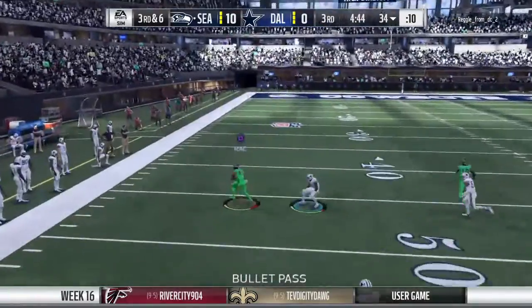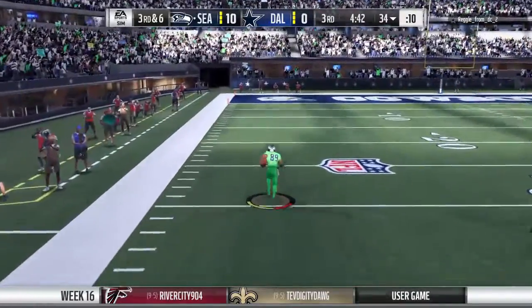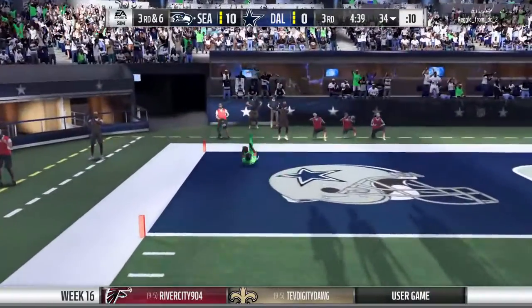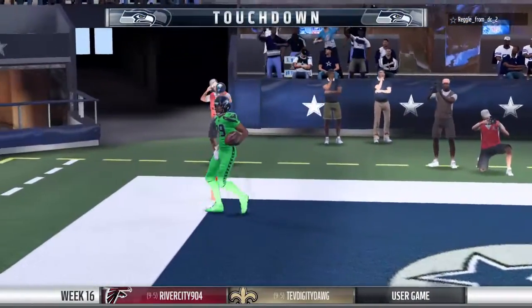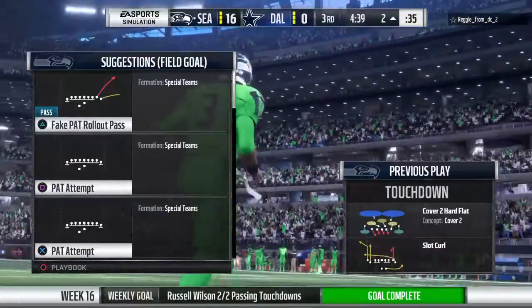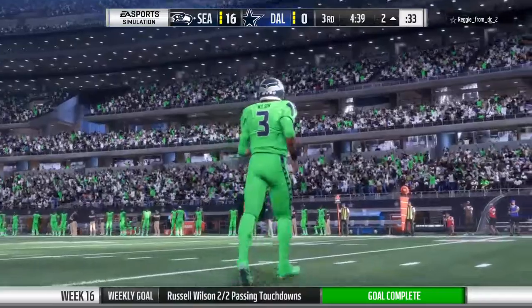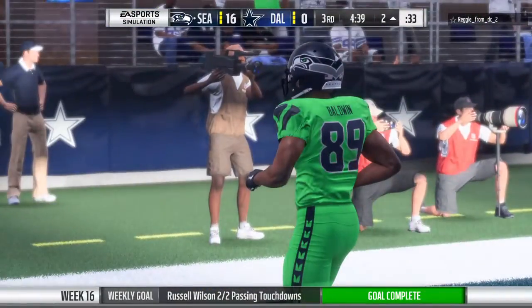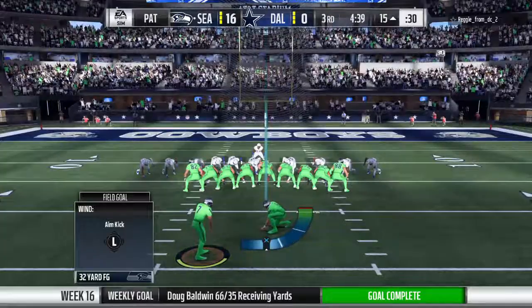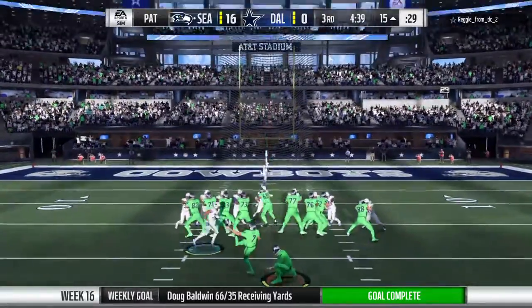Here's Wilson to throw. He finds his man, Baldwin. Doug Baldwin. And all the way in, touchdown Seattle. Doug Baldwin, his 4th touchdown on the year. And the Seahawks find a way to stretch their lead. Still plenty of time left in the game, but now starting to pull away a little bit. Get some breathing room with that one.